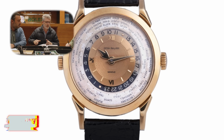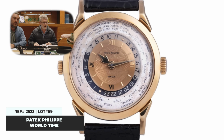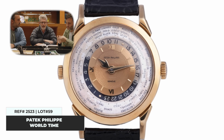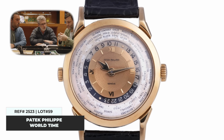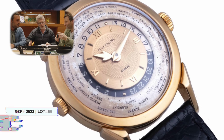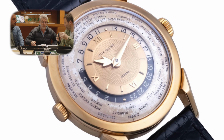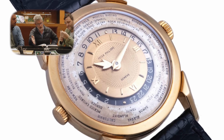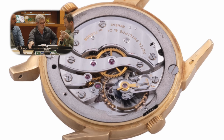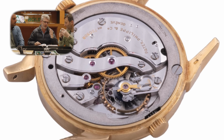It needs no introduction to the people that collect Patek Philippe intensely. For those that don't, it's probably one of the most important Patek Philippes in history. It's the reference 2523 World Time. It comes with 2 crowns. They made this in 2 series, the 2523 and then the later 2523-1, which has a slightly different case. This was consigned, as I said, by the same family who gave us the 1463 and also the platinum Patek 439 that we spoke about before. This is a super significant watch.